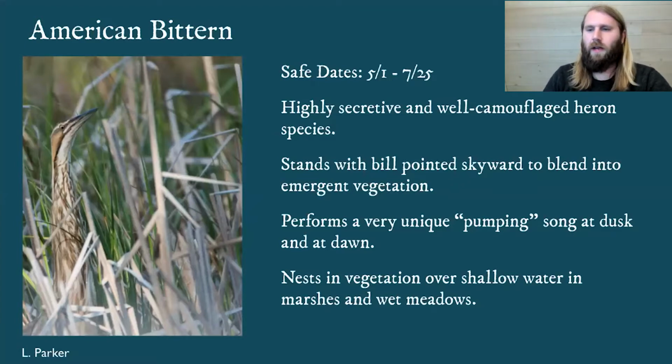They often nest near or over shallow water in marshes or wet meadows. They have a really unusual vocalization that they use as part of courtship, so I'll play that for you. It's sort of like a pumping sound. It's very strange, and you often hear this at dusk or during the early morning hours.